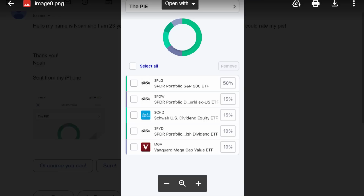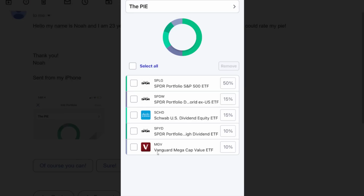So looking at this from a 20-year time horizon, or longer even, you've got SPLG, SPDW, SCHD, SPYD, and MGV. A couple of things come to mind. I don't know if this is a Roth account or a taxable or tax sheltered account. MGV is great for my dad. My dad is in his 60s and he's looking to live off the dividend today.